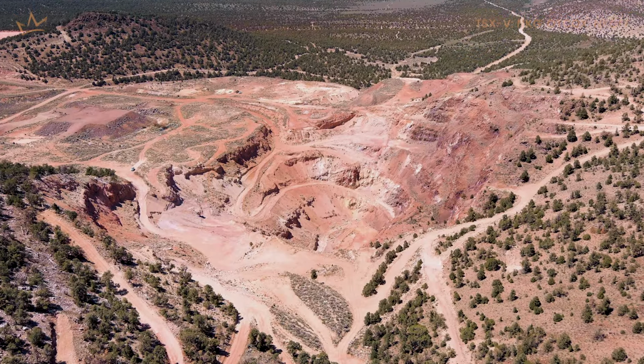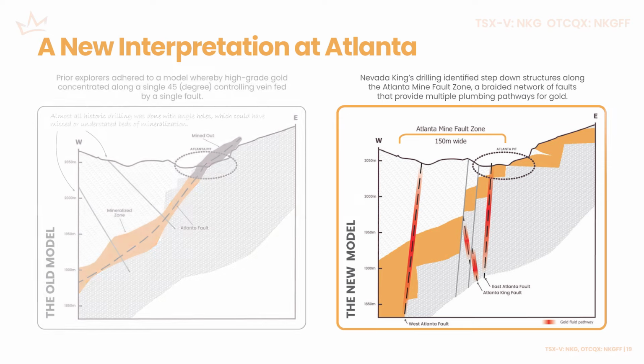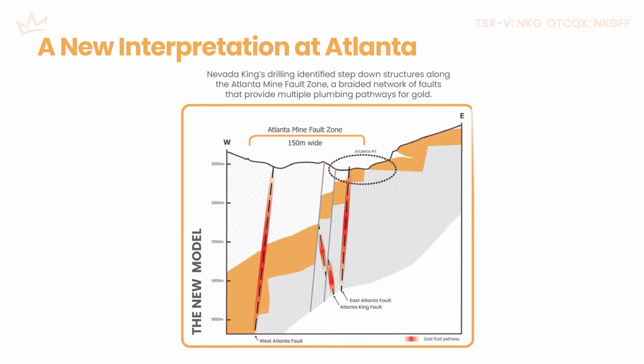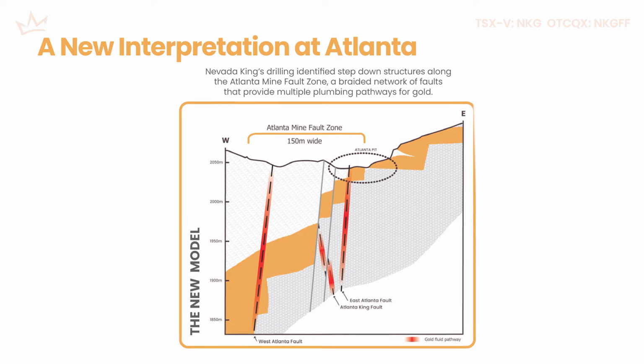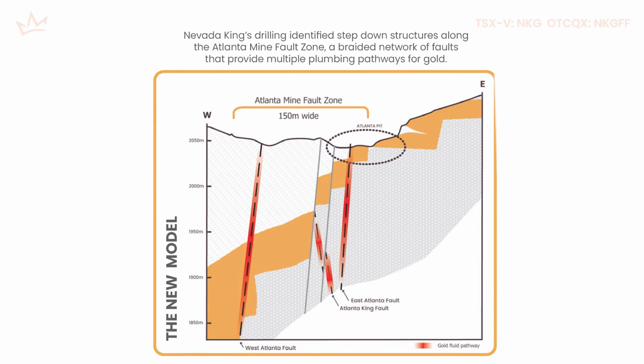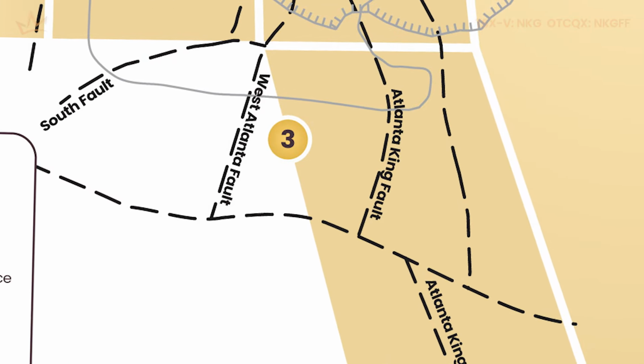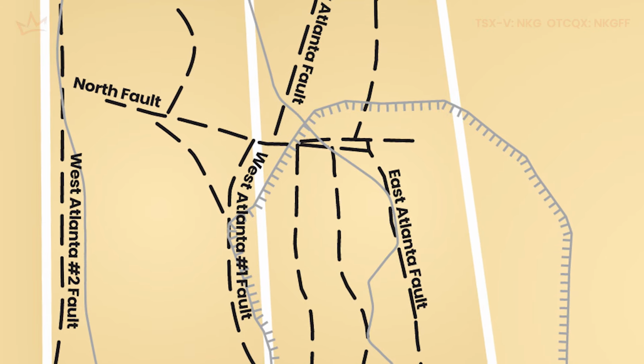And what we've come up with is a horizon that dips gently to the west and has been broken by a series of north-south and east-west faults, which have formed the plumbing system, the conduits for mineralization that feed into this horizon that in some places gets up to be 130, 140 meters thick. We now are seeing multiple parallel fault structures that can in certain areas braid together, cross-cut, and it's at those intersections where you can get really phenomenal blowouts and jewelry boxes.